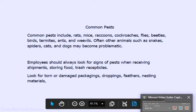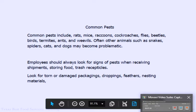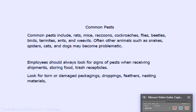Of course, it's obvious, but even though it's obvious, you still have to make sure they understand it, because a lot of people, what's obvious to you and what's obvious to them is not the same thing. Look for damaged packaging, droppings, feathers, nesting. Well, that kind of goes without saying.